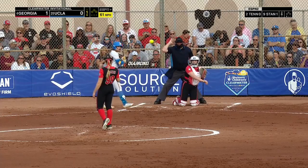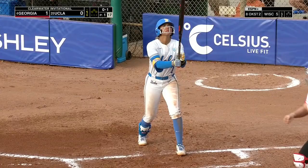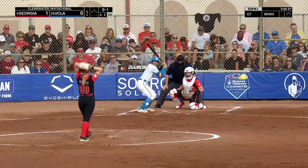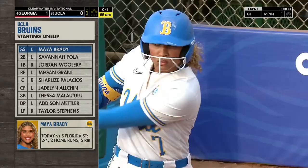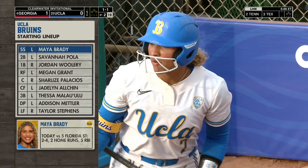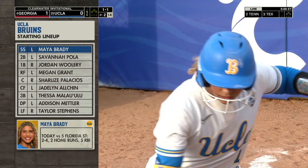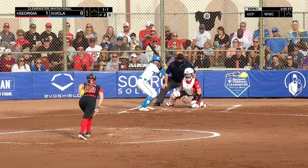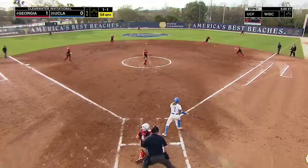Maya Brady, left-handed hitter. Shortstop for UCLA coming off a two-homer game and a win just a short time ago against Florida State. Three-run homer and a two-run homer in her last two at-bats of that game. Maya's up top after the multi-homer game. Woolery had three hits. Grant had three hits, so that Woolery-Grant combination 3-4 once again in this game for Kelly Inouye-Perez. Golfed first and on the fly, caught by Emily Digby.